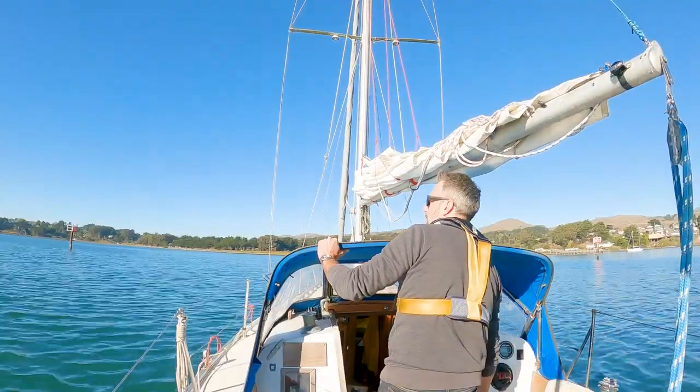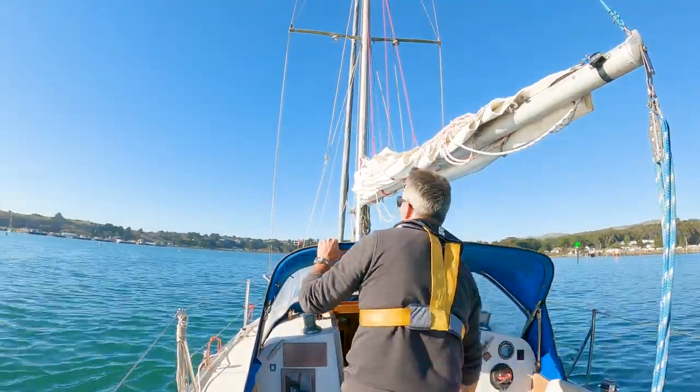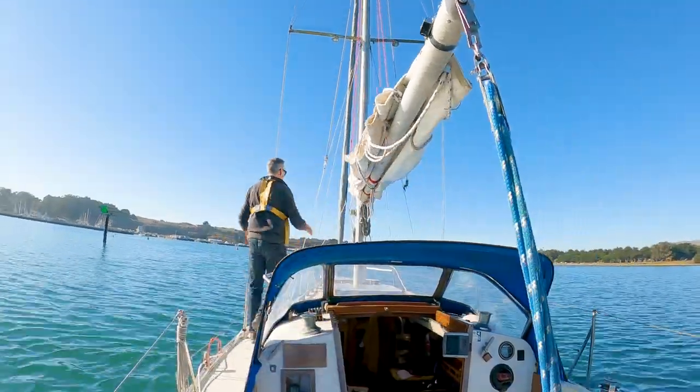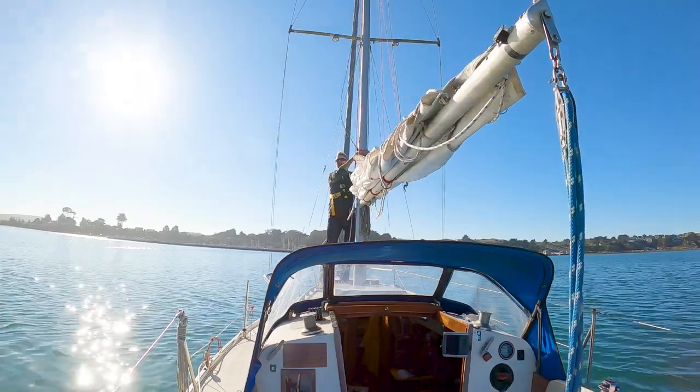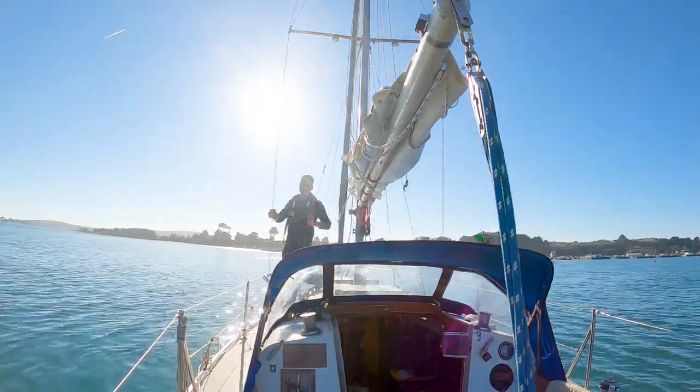And then I set my main sail. It took me two tries to get it done. I kind of came around into the wind and then had to flip around and do it again because I wasn't going. Basically, I think I didn't have enough speed to actually steer anything. I didn't have enough steerage speed, so I kind of got turned around a little bit.